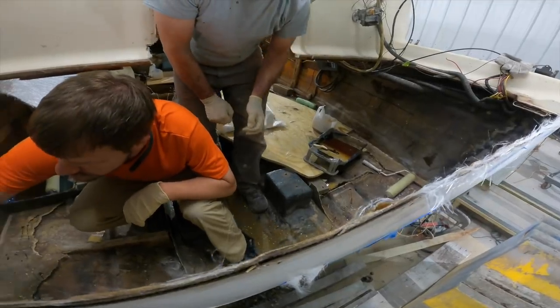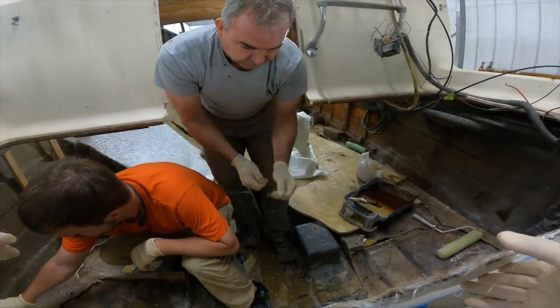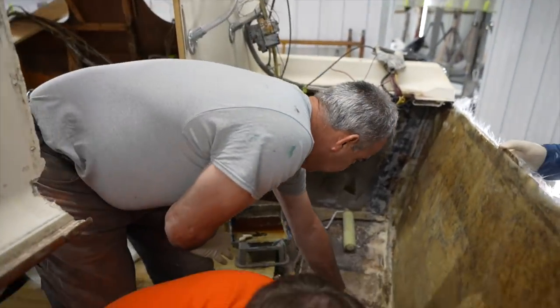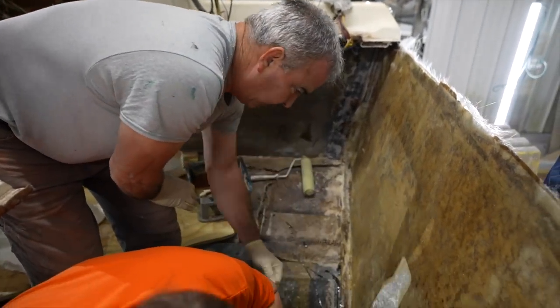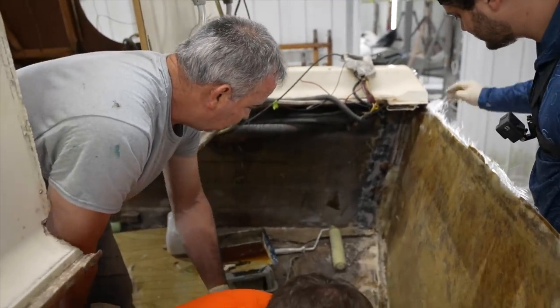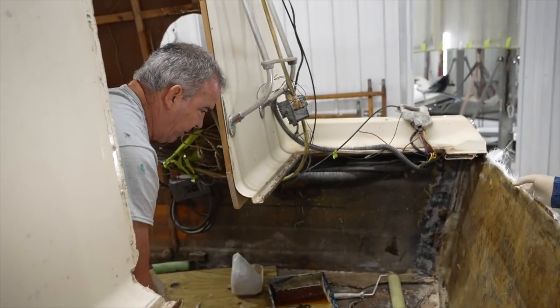We're going to mix up something in a little while. We call it goop, but basically it's chopped strand fiberglass and resin. It's a little paste we make, and it fills in the gap down here at the bottom of the transom, so it makes sure there's no void. Because the board's not going to fit 100% right against the bottom, and that goop will fill in the gap. Gotcha.